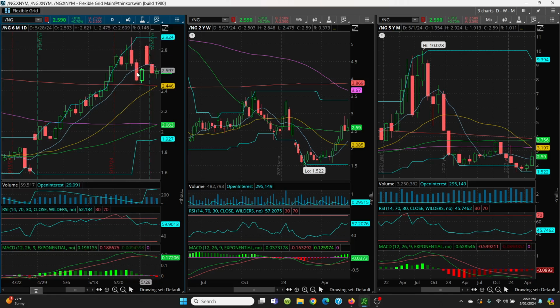Now again, it's got to close above that 8 SMA. Then you can swing trade that long, follow those candles up until you possibly hit that 2.92 level. If you get above that 2.96, that is going to be the next target.